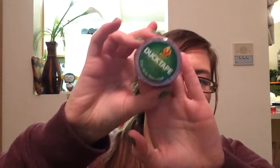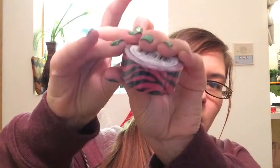The next thing is duct tape. Just a little mini roll of pink and black zebra print that actually matches my lamp. Woo! Yeah, so that's kind of cool. I don't know that I've ever seen these little mini rolls before. That's kind of cute. Cute for decorating things or whatnot.